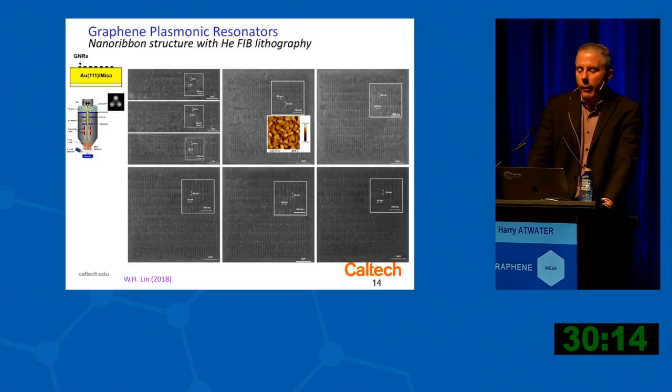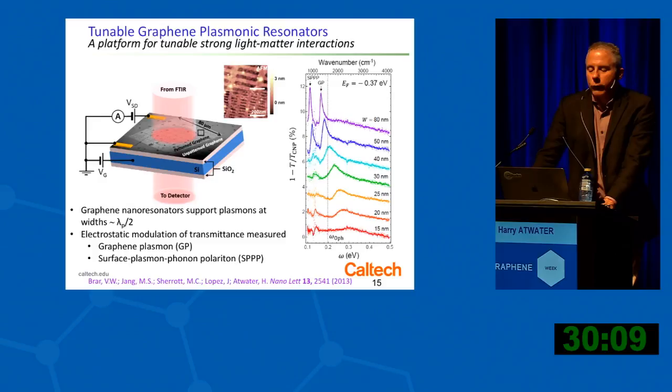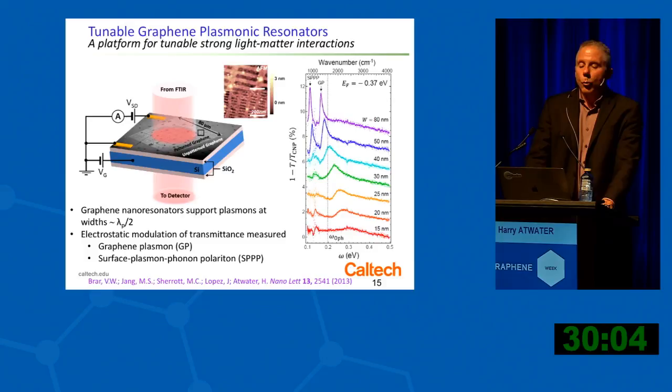When we make ribbons and put them into a structure that allows the ribbon carrier density to be tuned, we can achieve resonances here where we can see a systematic shift in the graphene plasmon resonance energy. So these are dipole plasmon resonances of ribbons, which are proportional to the ribbon width, very much like the pitch of an organ pipe being proportional to the length of the pipe. And we can see features here due to the graphene dipole plasmon resonance, and we can also see another sharp feature here, which is related to the underlying phonon polariton resonances in the substrate.